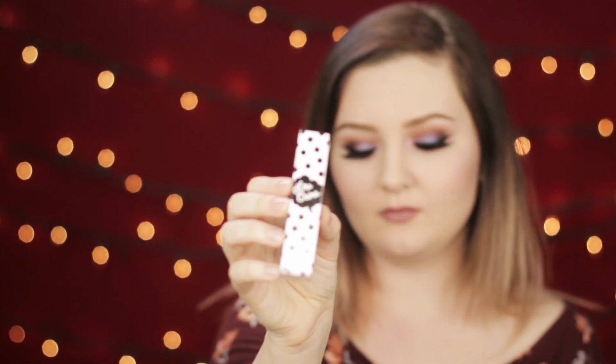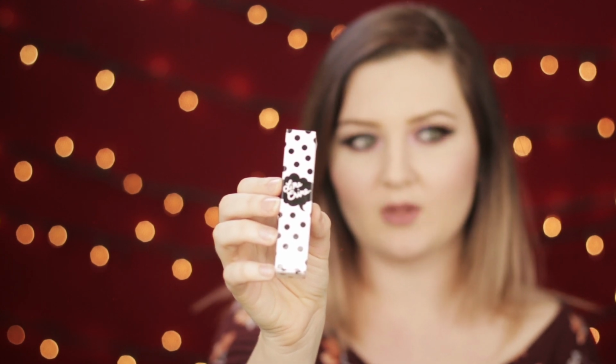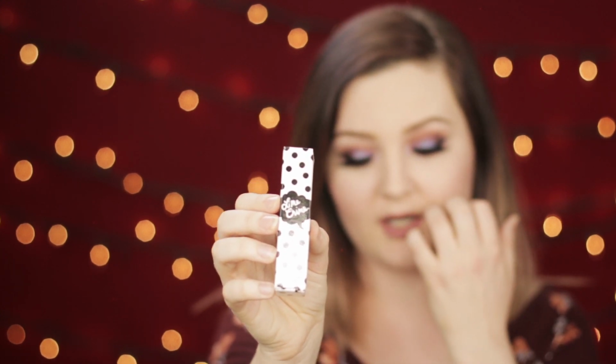And then I picked up one last thing from Lime Crime, which was their Blue Milk liquid liner. It's a baby blue light color for lining your eyes. I was super excited about it because I have the Anastasia gel liner in that same color, but I just like liquid a little better. It's just easier for me to work with.